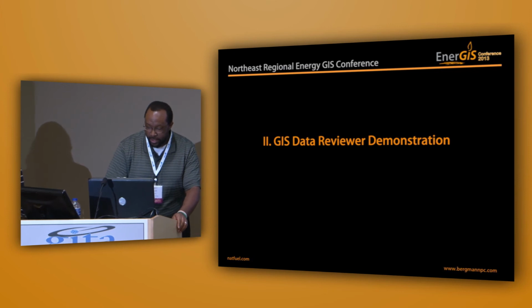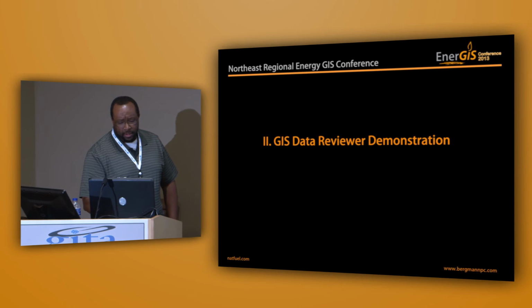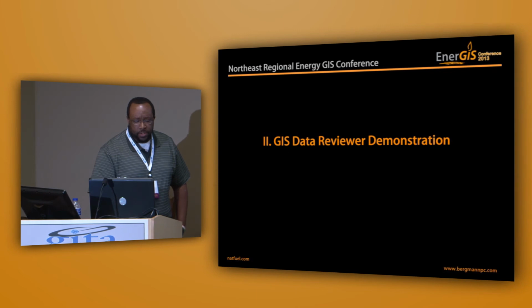This is just a small snippet of our GIS pipeline data. This is in the town of Corey in Erie County. Normally we would start by opening the PLTS toolbar, which we have here, and starting the session. Hopefully this will work.